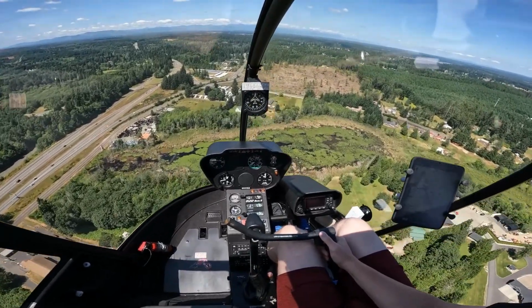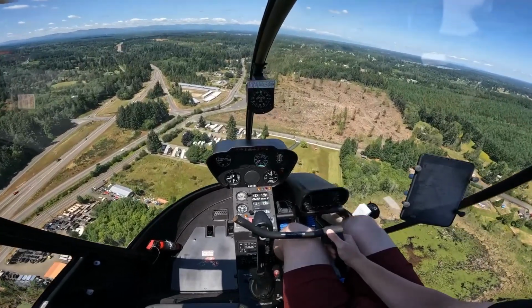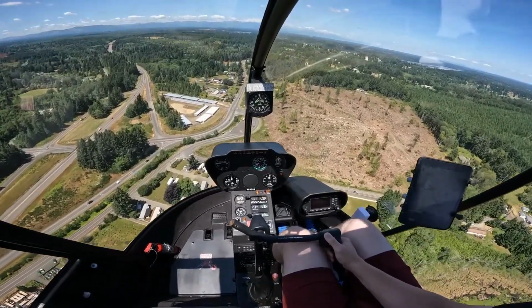Sanderson traffic, helicopter 803 at Alpha, 4 miles to the southeast, inbound for closed left-hand traffic on runway 23, Sanderson traffic.